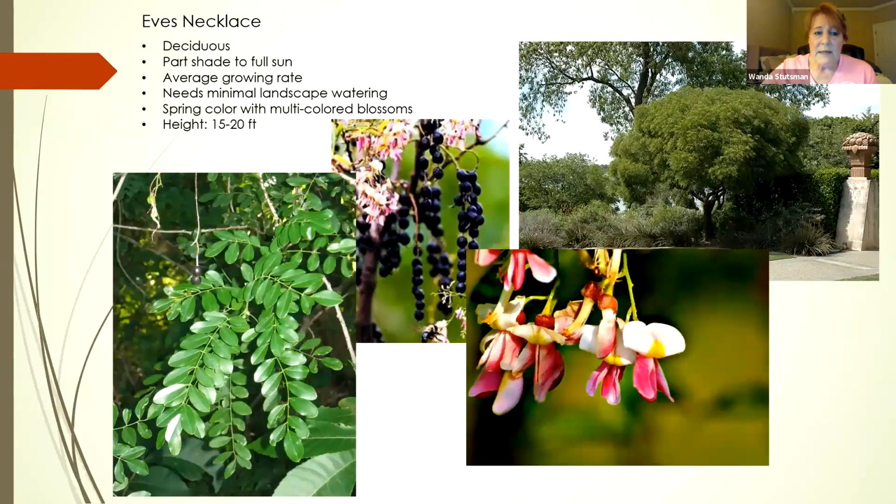So then we have Eve's necklace, which is a very unique tree. You can see the name comes from the beads of seeds that hang down after it has bloomed and then the flowers have been fertilized. The berries hang down. This is a deciduous tree. It will lose its leaves as well.